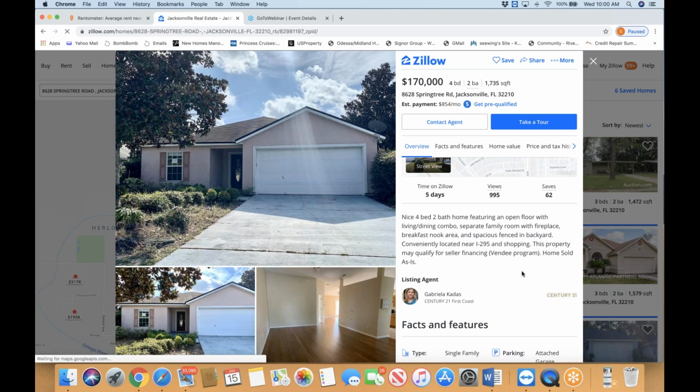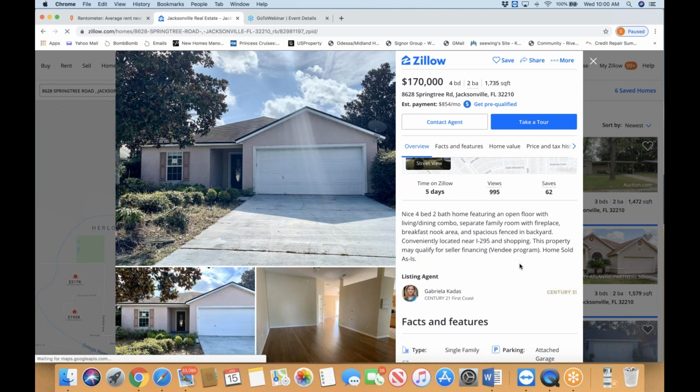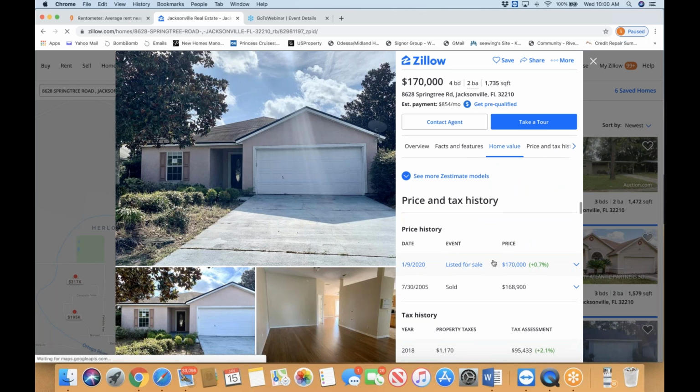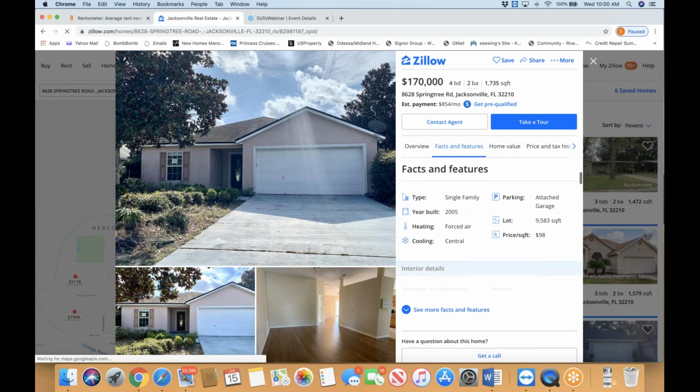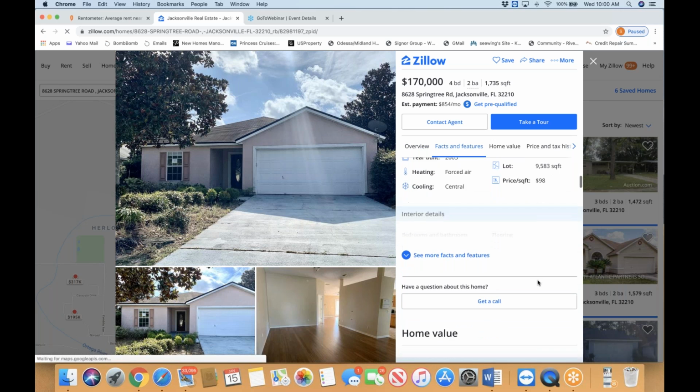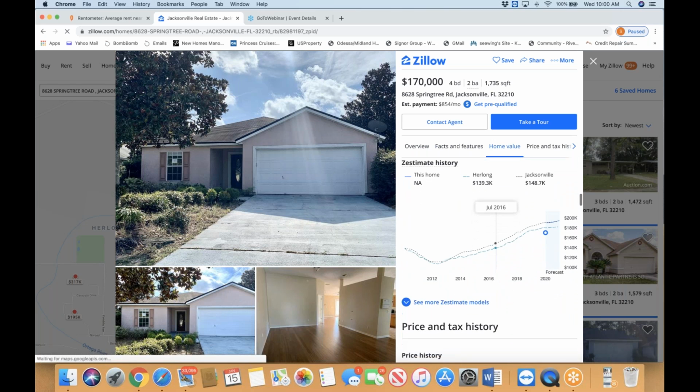So this is a prime example. It's an excellent location. In terms of a neighborhood grade that I put, it is probably a B+, B as in boy, B+ neighborhood. 4-bedroom. Convenient to I-295, which is important, shopping, etc. It was built very recently, so there are multiple benefits. It was built in 2005, so just a very good neighborhood, very good property. That's all I have to say.